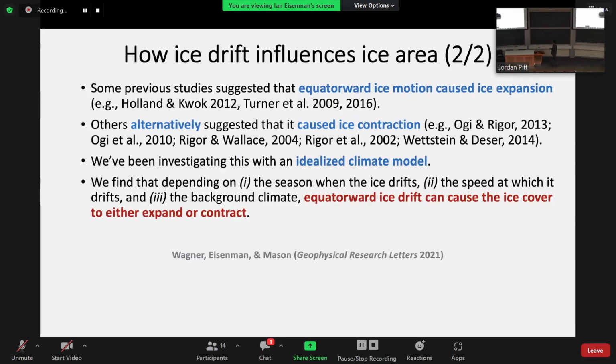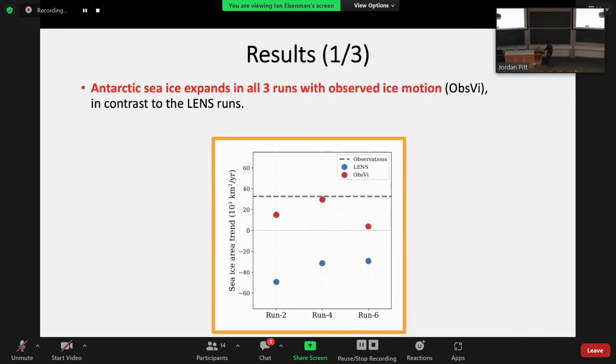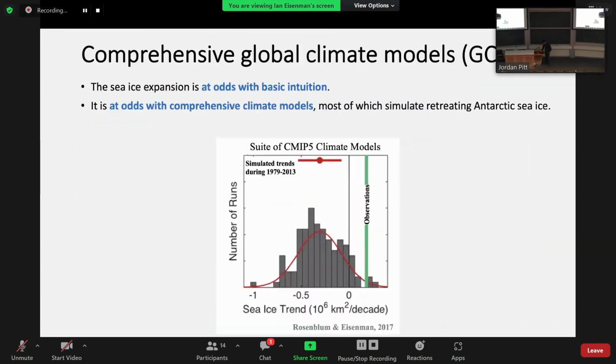Yes, thanks for asking that. So the models are similarly biased in the two hemispheres, and it's this paper actually.